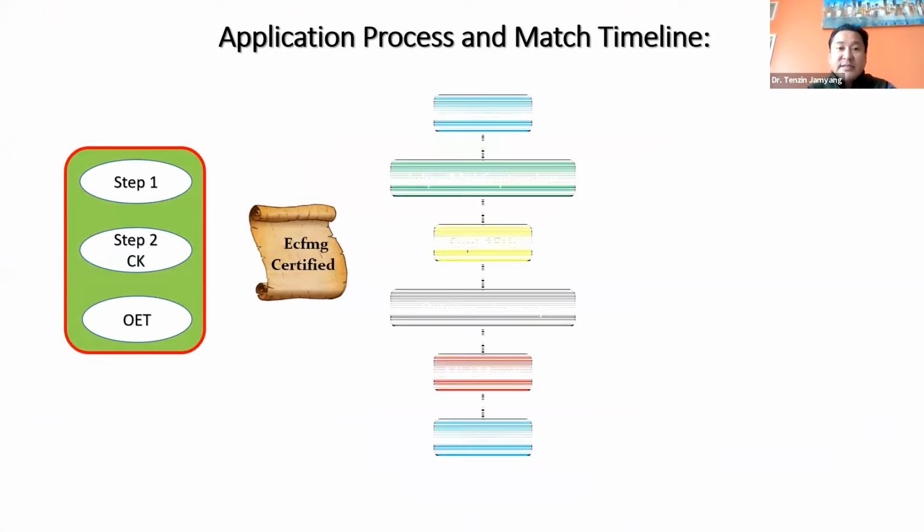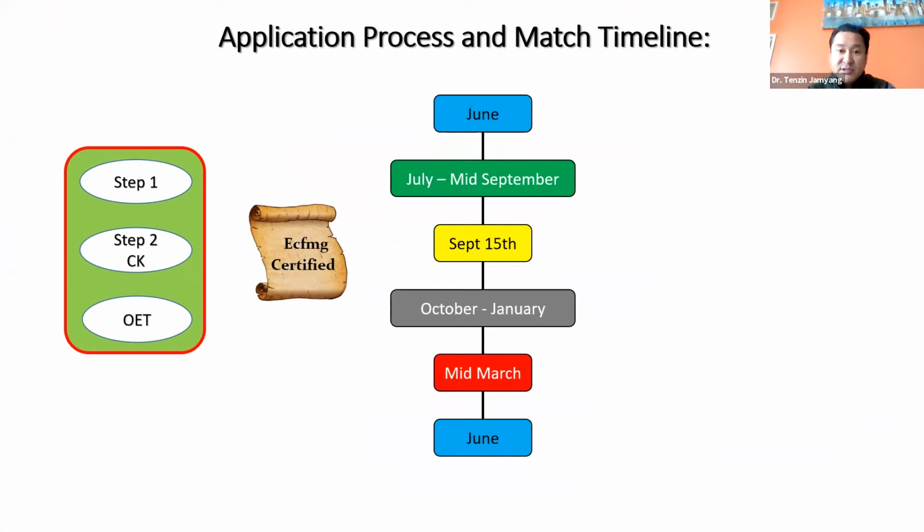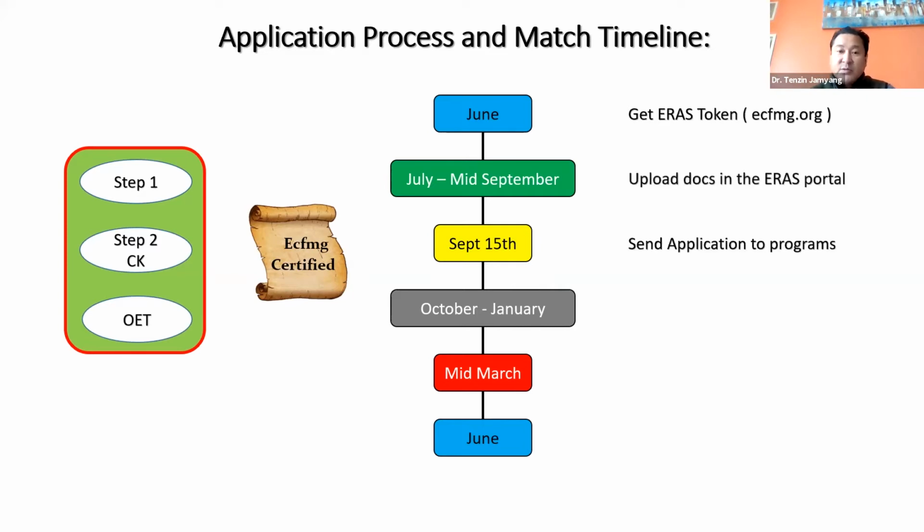Once you get certified, you can send applications to the hospital programs for any specialties you want. In the month of June, you will get the ERAS token. That means you have to buy a token to apply. By mid-September, you can send your applications. Once you send the applications by September 15th, from October to January you will have the busy schedule of going for residency interviews. For the last match, as well as this match, most probably you will not have to physically travel and fly to places because of the pandemic. Most probably, you would be having virtual interviews.